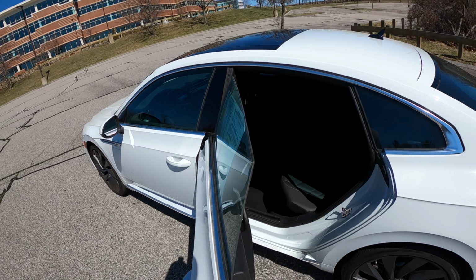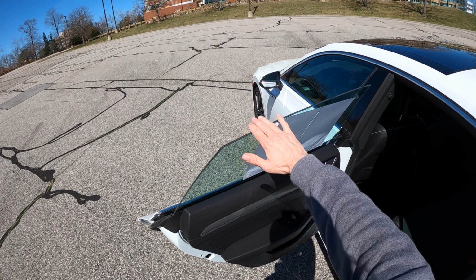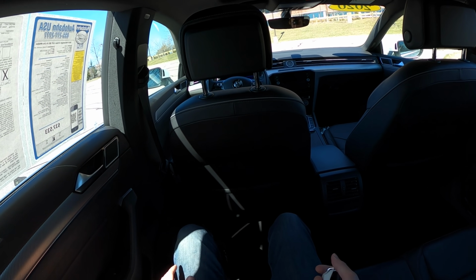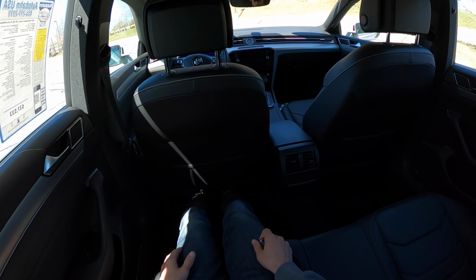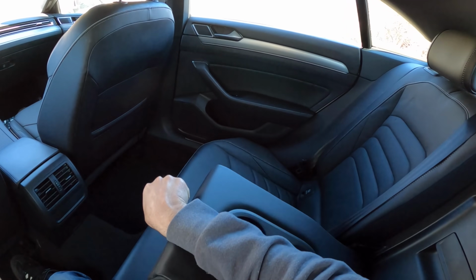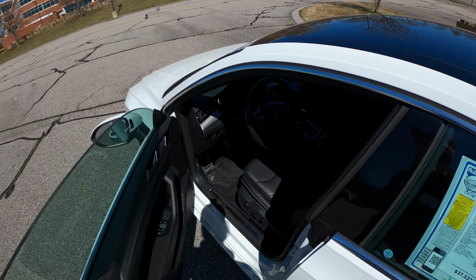And inside, of course, it's a CC successor, so we have frameless windows, which is really cool. We've got tons of room in the back seats. This is very luxurious, but it's relatively Spartan because, again, you're not buying an Audi A8, you are buying a Volkswagen. We should look under the hood, though.